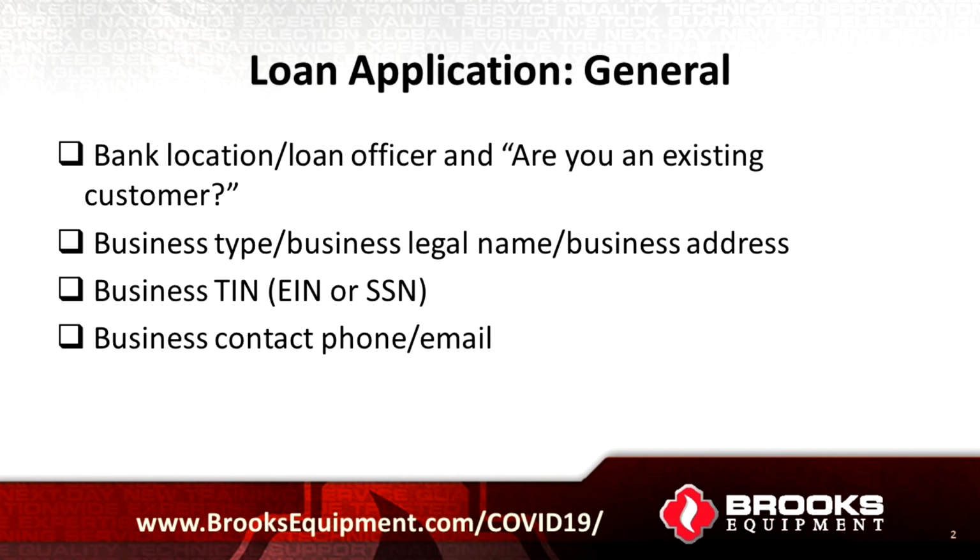Then there will be fields to insert your business type, business name, and business address. You will need to provide your Social Security number or your EIN number, along with your phone number and email address. You will also need to provide some similar information for other owners of the business.